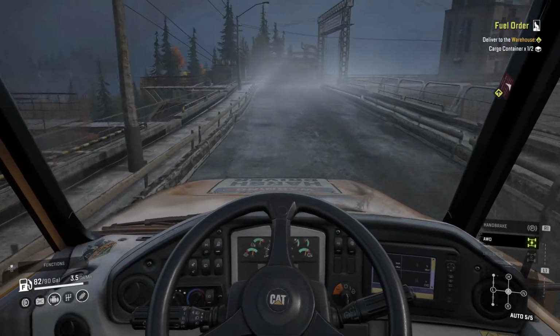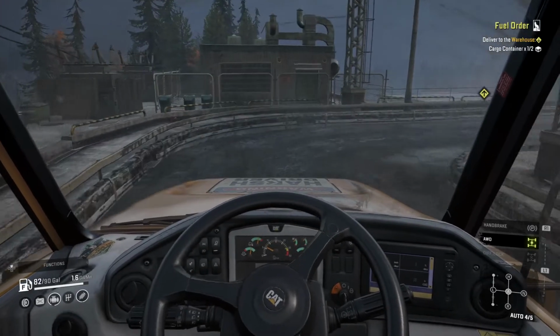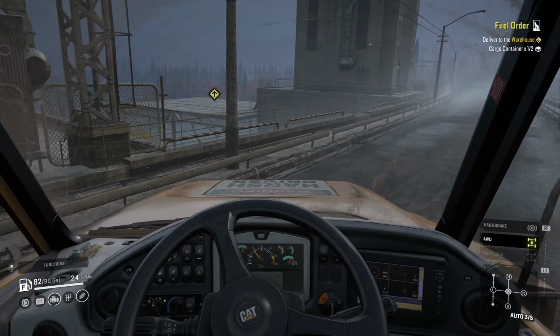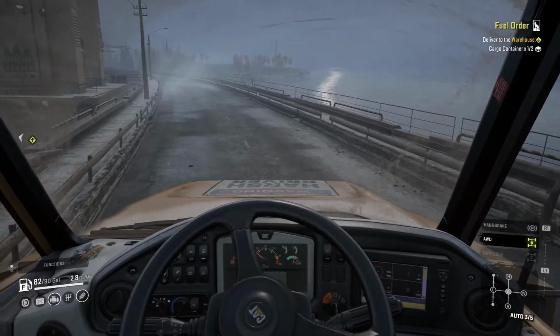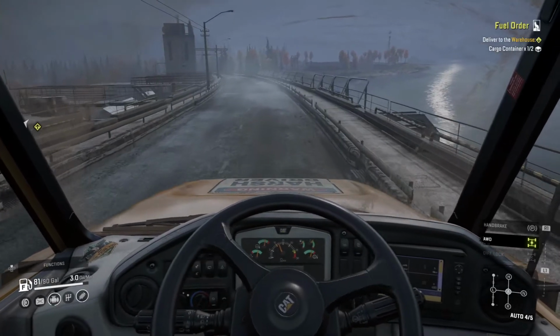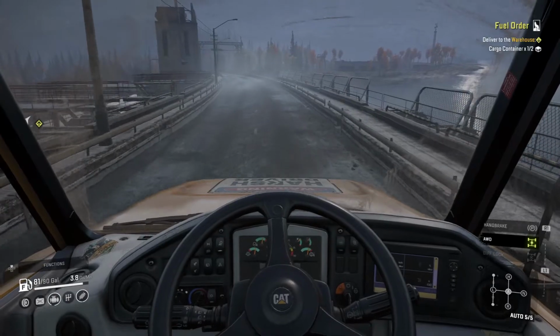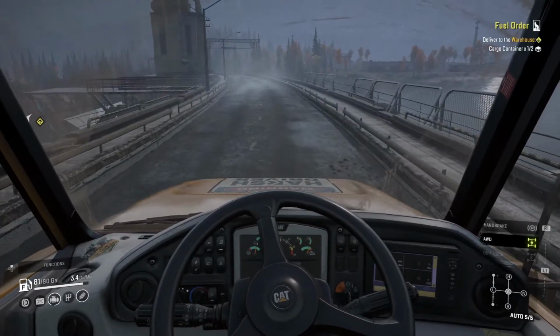It is definitely odd, though, that this thing is front-wheel drive in SnowRunner, because that does not seem right for a giant truck, for a giant dump truck. Especially if this is an off-highway truck. This is not something you're going to go buy to haul some stones for the local True Value.